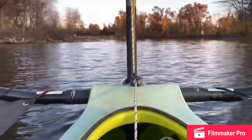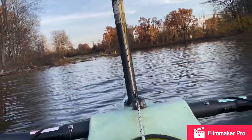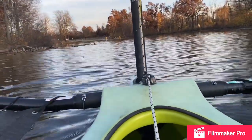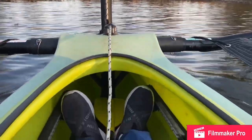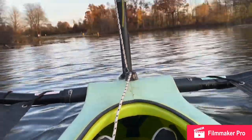Tell you, right out of wind in this little cove, there ain't no wind. Pretty much is dead. So let's see, it's probably behind us. I don't know.